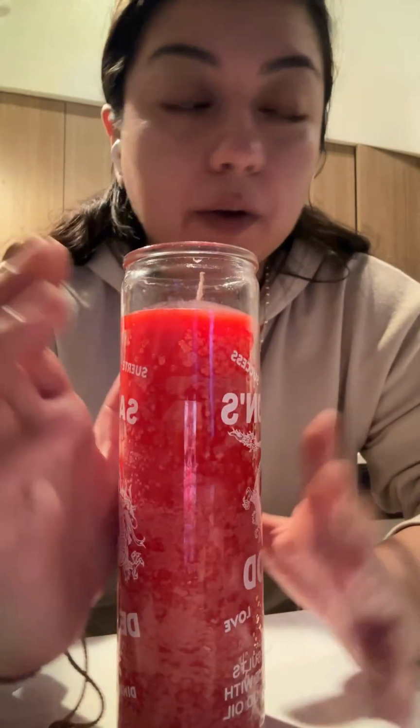Whatever, dude. So, like I was saying, you guys can use incense to cleanse as well. You can use rainwater to cleanse. You can use alcohol to cleanse candles. Okay. This is glass candles.